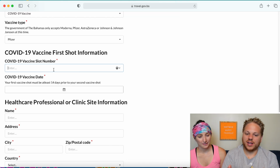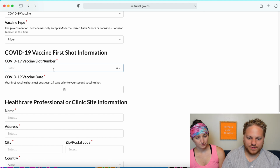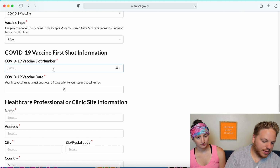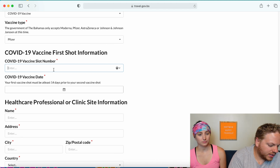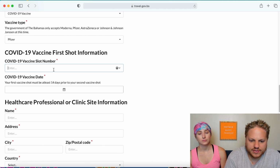And then you put in your vaccine first shot information. So we have the slot number. That, I believe, is the batch number, the first dose that they write on your card when you get vaccinated. So I'm going to put this in right now. And of course, when it says that you're fully vaccinated, that means that it has been 2 weeks post your final second vaccination. Unless you had the Johnson & Johnson's Janssen, or whatever it was, because that's 1 dose. So 2 weeks after that.